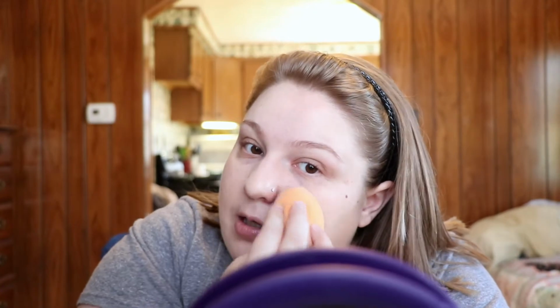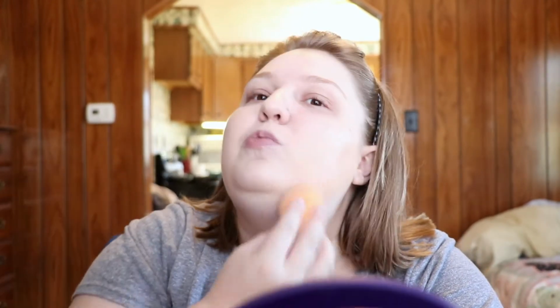I love this little Real Techniques sponge. It's like, what, $7? Sorry if my little mirror pops into the frame. It's like $7, and I prefer it over the Beauty Blender. If it's cheaper and you like it, go with the cheaper of the two.